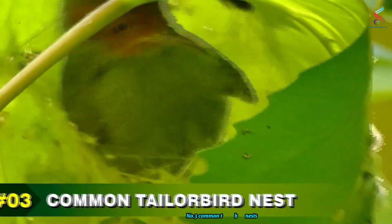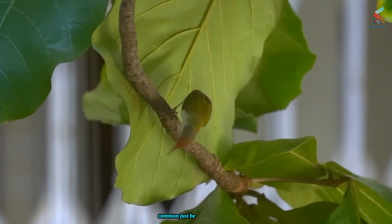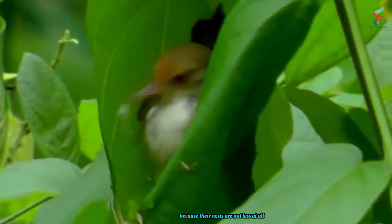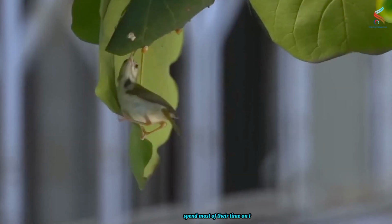Number 3. Common tailor bird nest. Don't make the mistake of considering this bird as common just because of the word common in its name, because their nests are not less at all. These birds, which are found in the largest number in Asia, spend most of their time on trees.